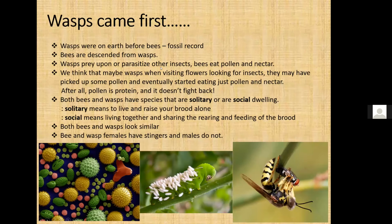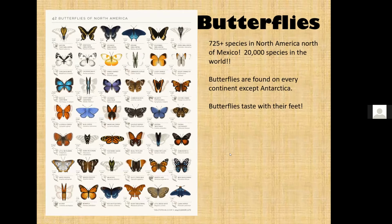Wasps, according to the fossil record, came first. You've seen this before. By the time you see this, these are little wasp pupas that will come out of there, and that's the end of that tomato hornworm. It's not going to make any more damage. And here's a wasp eating a fly. So for every pest you've got a wasp that goes after that pest and will eat it.